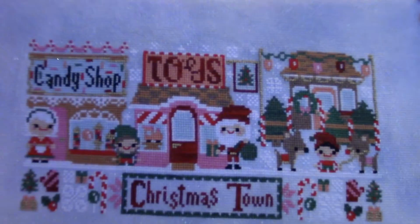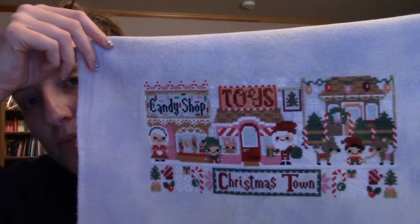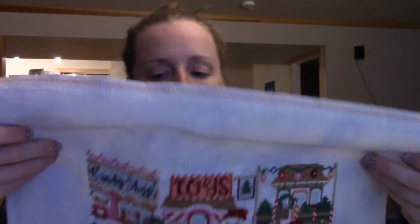Thanks. Okay, so let me pull out one of my cross-stitch things that I still have over here that has not been framed, even though it's been finished for almost a year. The Christmas Town. This was from Frosted Pumpkin Stitchery. It was, I think, last year's holiday mystery stitch along. You guys all remember this lovely thing. So let me flip around and then we're going to get up close and personal with the back here. So this is the back of my stitching.